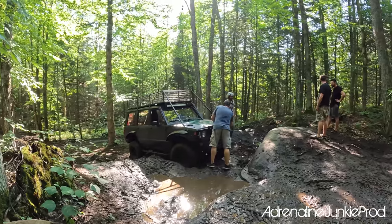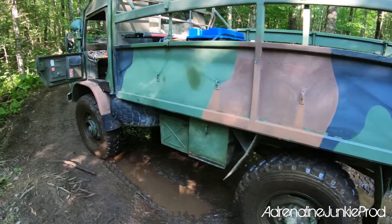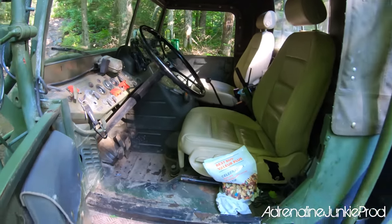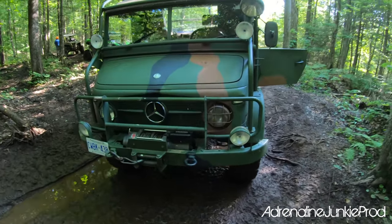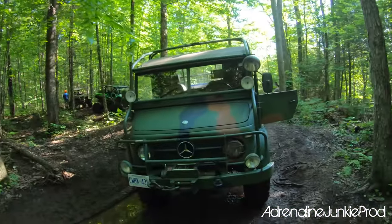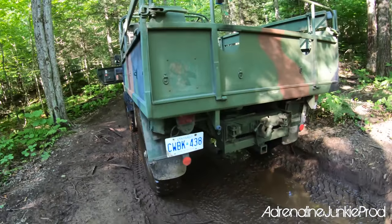Sure. Look at this thing. Sick. Soft, huh? The Unimog, it's old. Oh my God. It's got a 15,000 pound winch. Holy shiznit. This thing is crazy. Look at that searchlight. Holy cow. Holy moly.